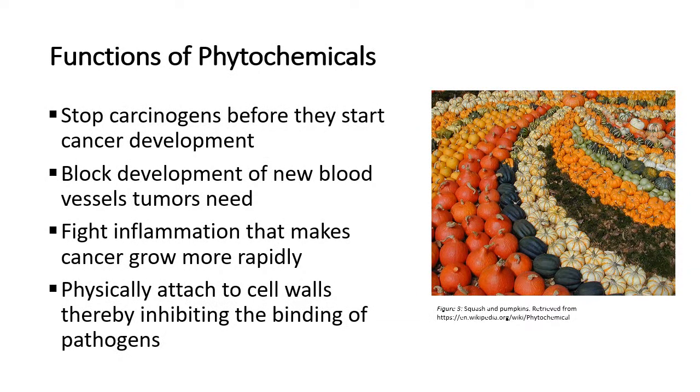Lab and animal studies, and when I say lab, I mean cell studies and animal studies, have also found the following methods by which phytochemicals can protect us from cancer. They stop carcinogens before they start cancer development. They also block the development of new blood vessels that tumors need. Usually when a tumor develops, it wants to create new blood vessels to bring more nutrients to itself so it can reproduce more of the cells. Phytochemicals will make sure that this development is blocked right there, so it doesn't produce new blood vessels.